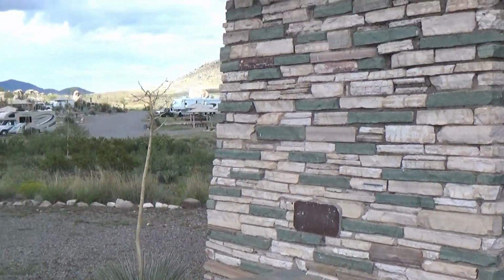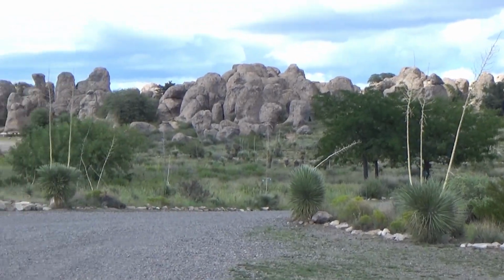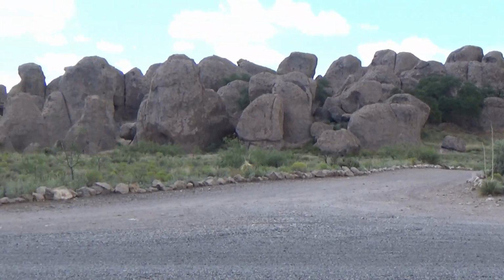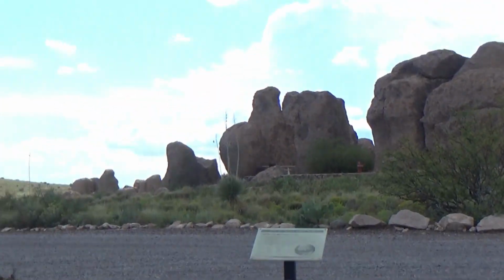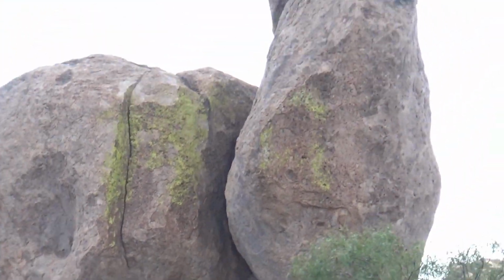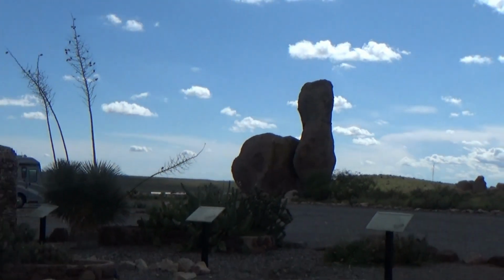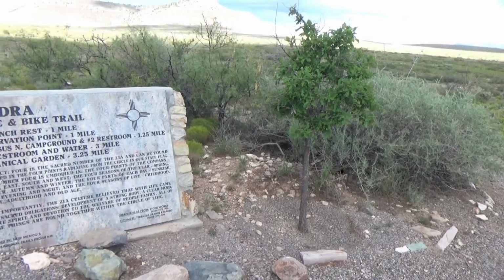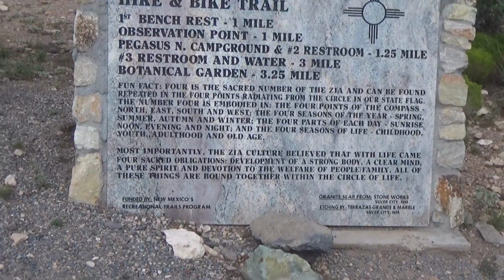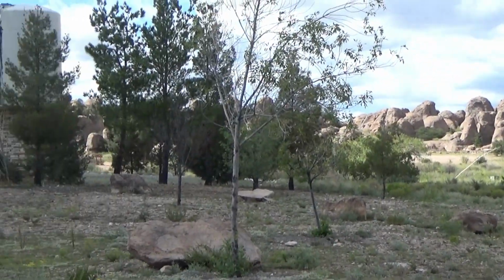And give you another little span here of the City of Rocks. Wow, look at this one. Big tower. They do have some designated trails, but when you get into the rocks over there, you're pretty much on your own to find your way around.